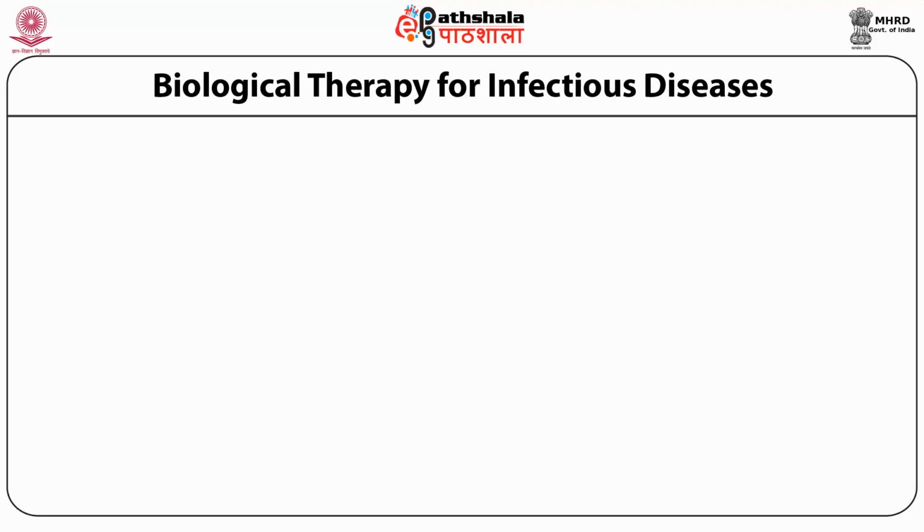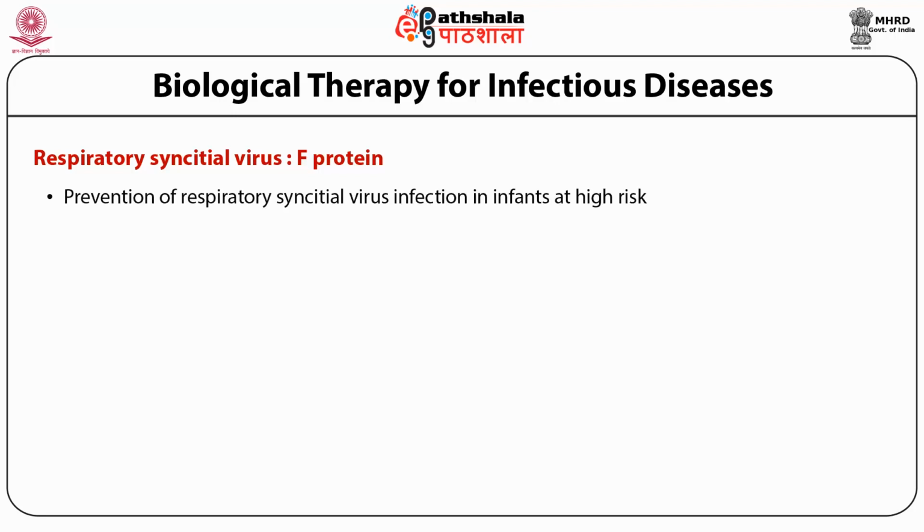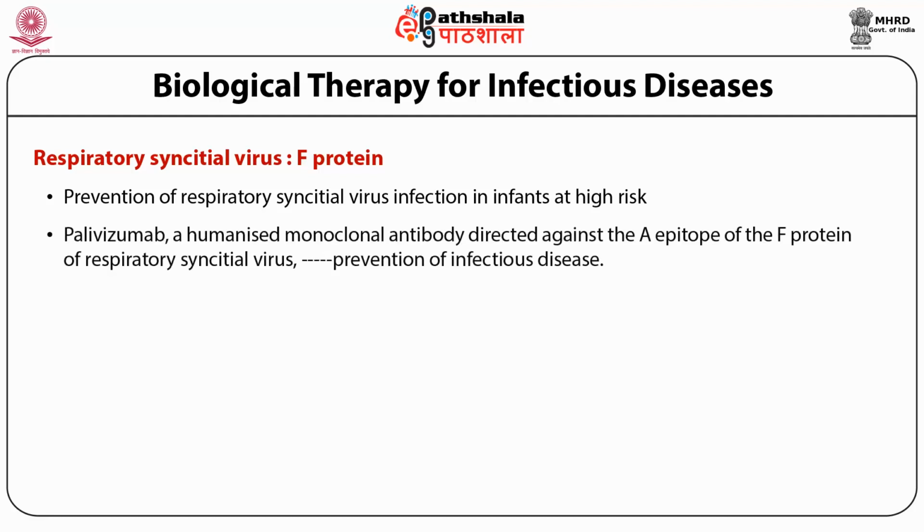There are biological therapies for infectious diseases. Now I will talk about a few of the infectious diseases which are prevalent in neonates or infants, like respiratory syncytial virus, which is very dangerous and present in infants at high risk. For prevention of this respiratory syncytial virus, there is the palivizumab molecule, a humanized monoclonal antibody directed against the A epitope of the F protein of respiratory syncytial virus, which prevents this infectious disease in infants.